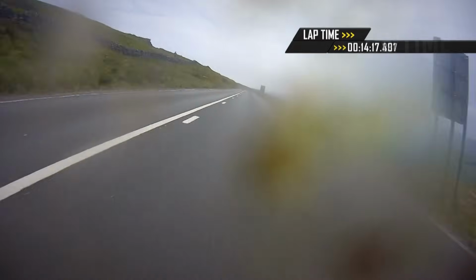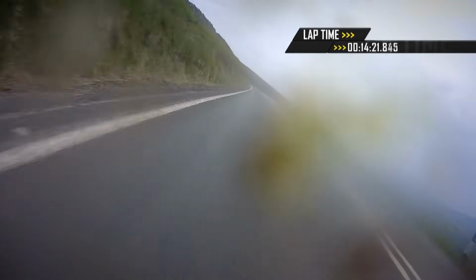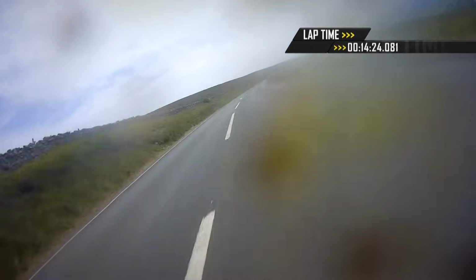Bit of a spin on the white line there. The white line was just a little bit dusty. Didn't cost me too much time, luckily. Back up to 6th gear, and the bike really feels like it's revving really fast now because we're going slightly downhill. We're into the 33rd milestone, back 2 gears.